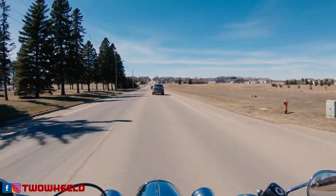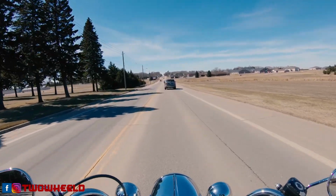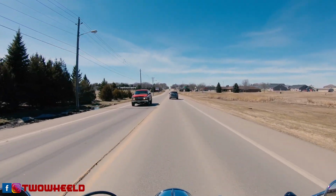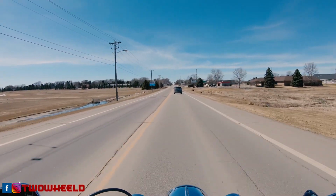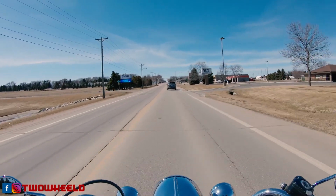So I don't know how many things I've named about the Road King that I really like, but as you can tell, I really like this bike. It's a 2007. I would love to have something newer. If I were to go out and buy a brand new bike and it were a touring bike, it would be a Road King. I really want a Road King Special.